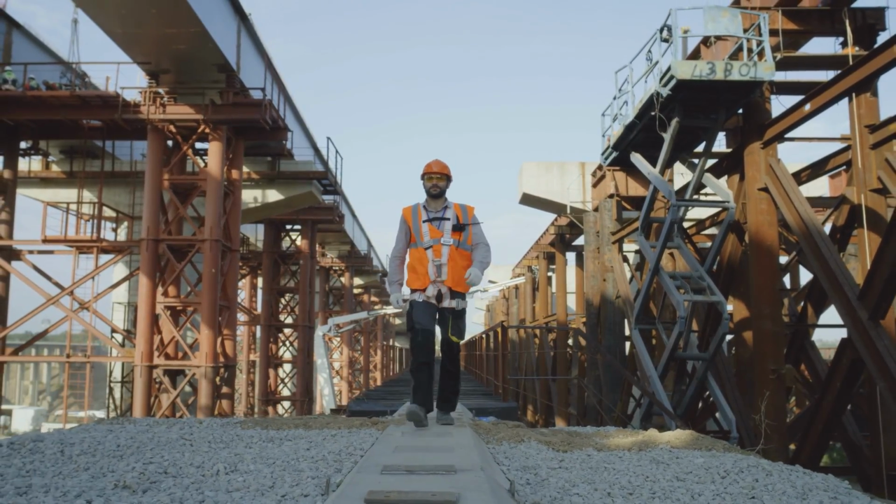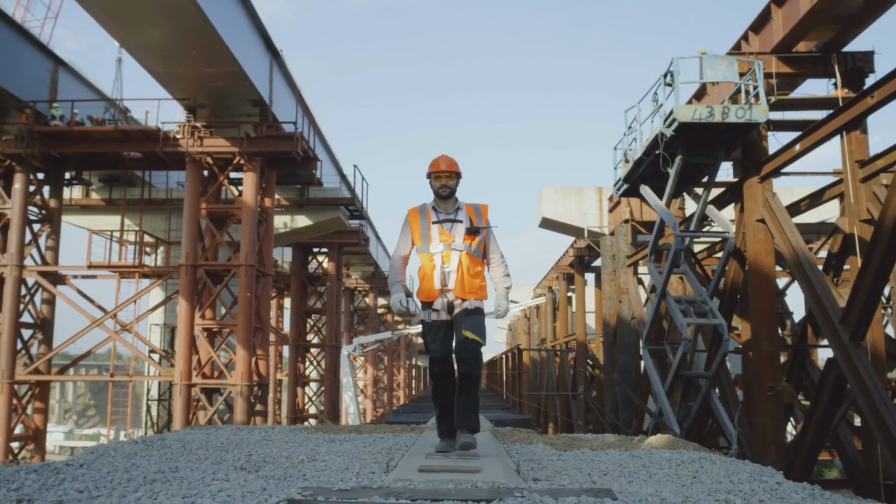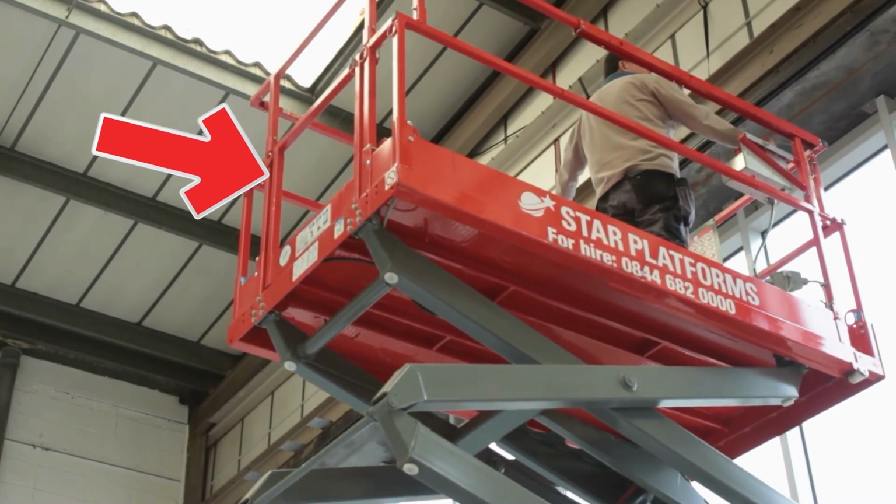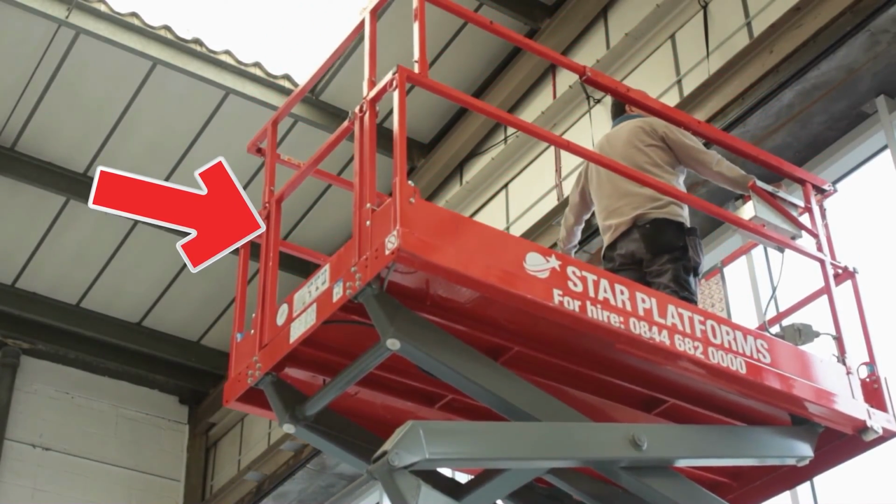Stable ground is like the foundation of a great building, a must-have. Make sure your scissor lift is on even terrain. Think of it as parking your car. You wouldn't want it on a slope, would you? Climbing up or down the lift? Pretend you're hiking. Always have 3 points touching the surface for stability. And remember, those gates aren't just for show. Make sure they're closed and locked.